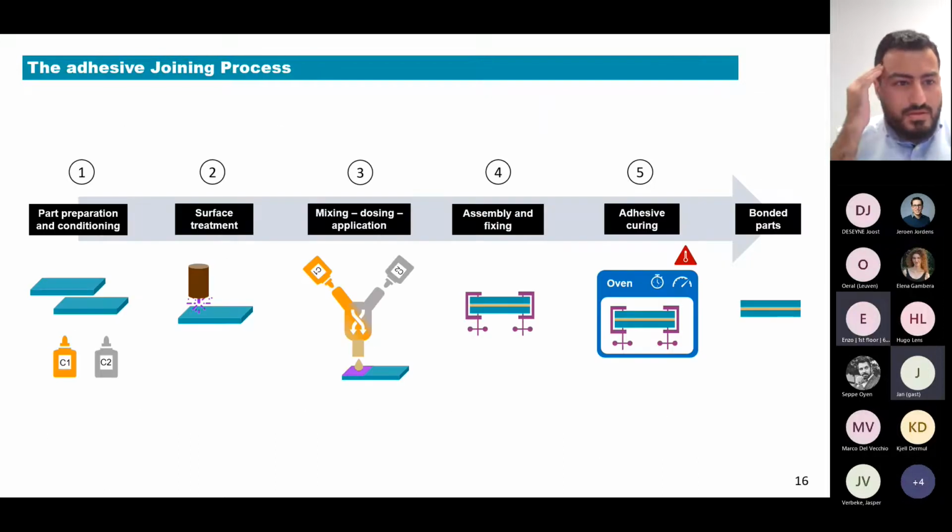Now, if we take a look at the adhesive joining process, we can divide it into 5 main steps. The first step is part preparation and conditioning, where you bring your parts and your adhesive to room temperature, and you check if they fit together and if they are clean, for example. Then you move to surface treatment, where the surface is cleaned and treated to be ready for bonding.